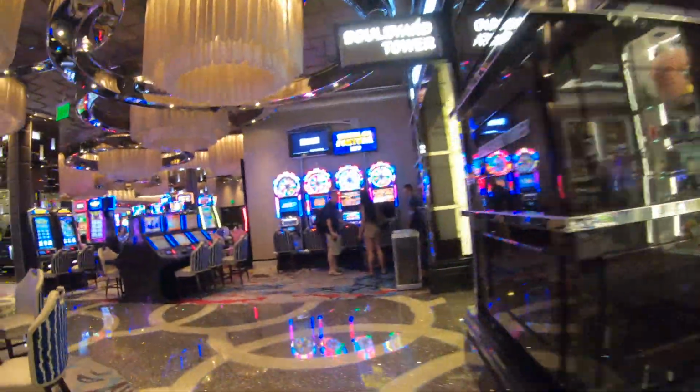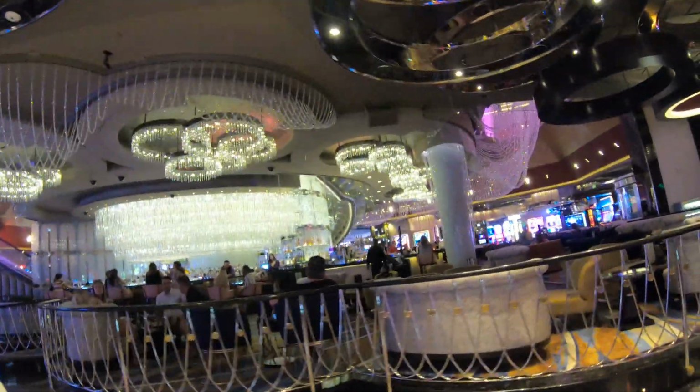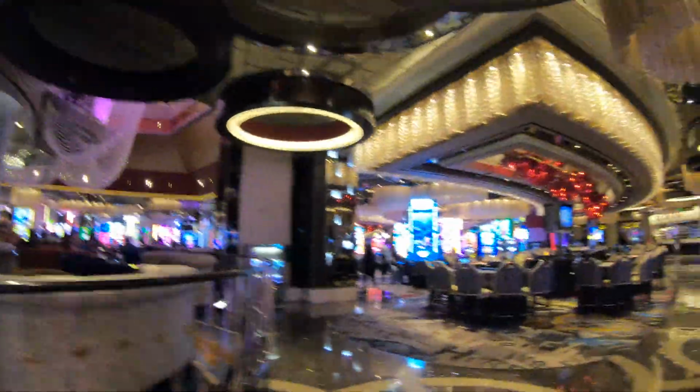This is the lower level of the chandelier lounge. It's actually three levels high, and again, this is the lower level.